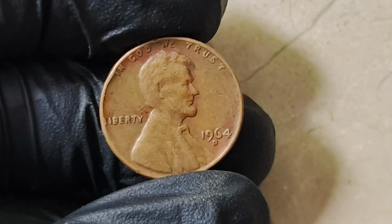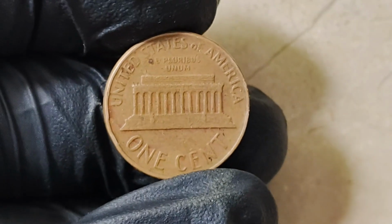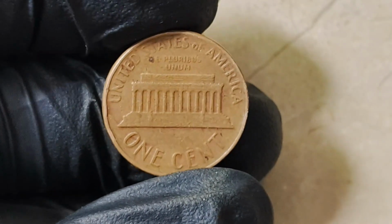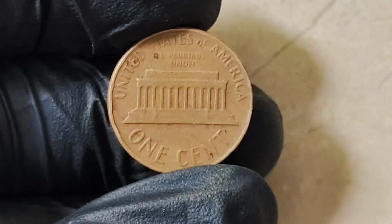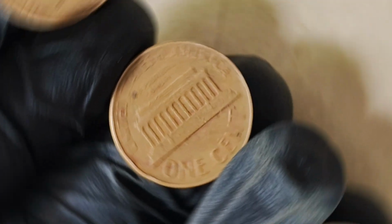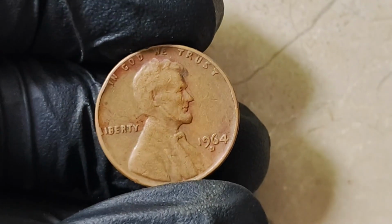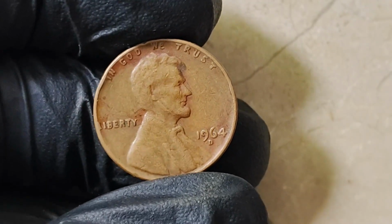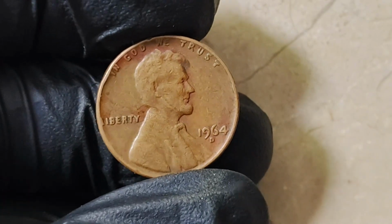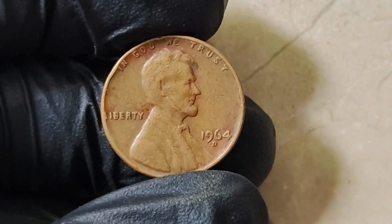He'd kept it in a sock drawer for over a decade. He almost gave it to his nephew as part of a school project, until, one day, curiosity struck. He Googled the date. Saw a forum post about 1964 D oddities. Sent a photo to a local coin shop, and within 72 hours, that coin was on its way to a private auction house. The bids started small, $25,000, $60,000, then it jumped. One collector from Florida pushed the bid to $750,000. A museum archivist from the East Coast nearly doubled it.